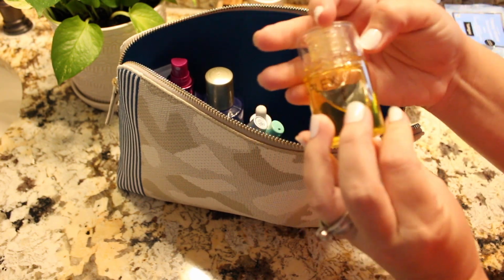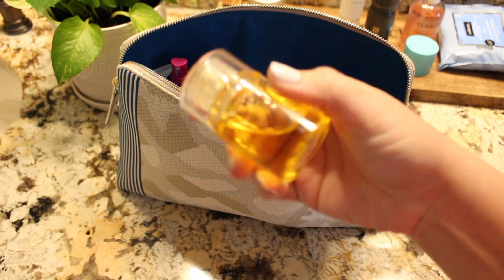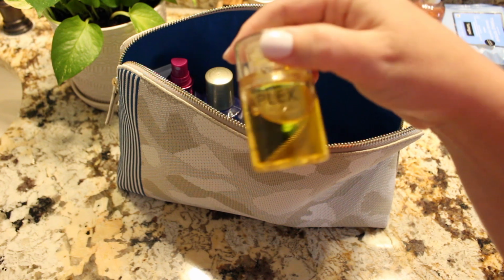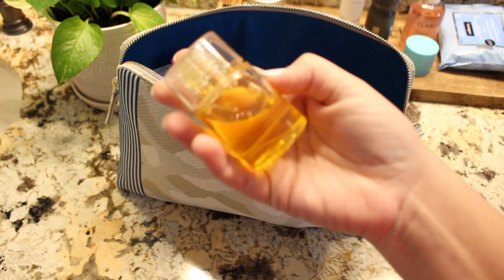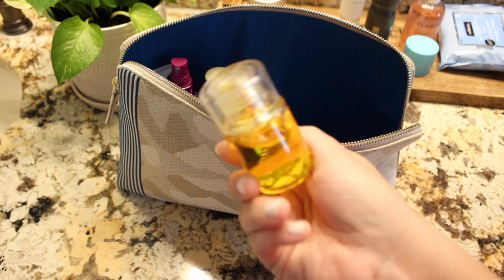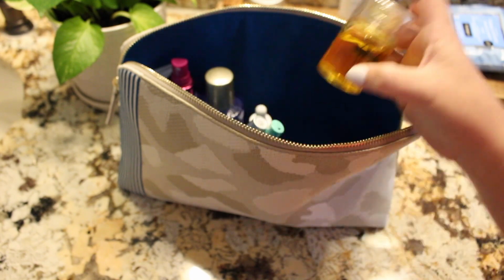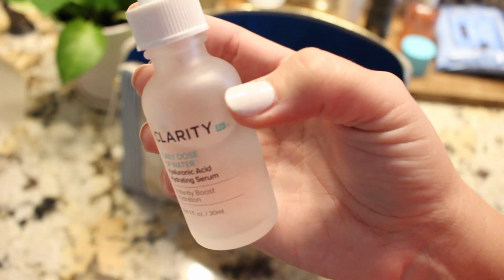I also have an Olaplex bonding oil. I use this to smooth out my hair whenever I curl it. I'll run this through the bottoms of it. It smells so good. The Olaplex stuff for your hair is the bomb. It is worth every single penny. I've been using Olaplex for a while now, and I absolutely love it. I think it's fantastic. The next thing I have in here is another Clarity product.